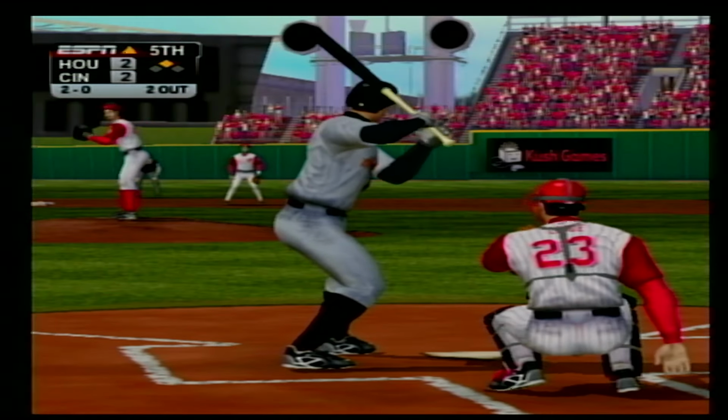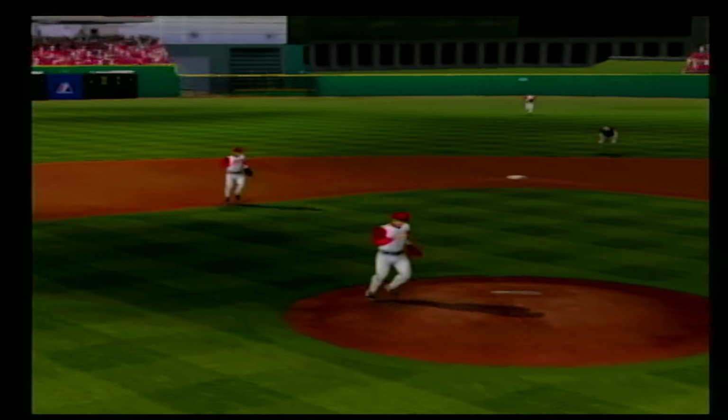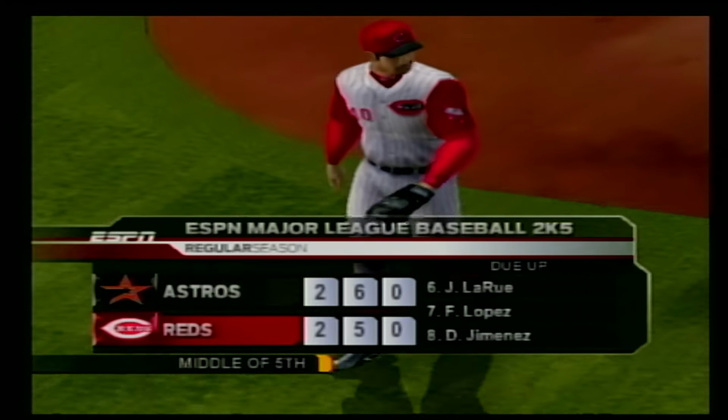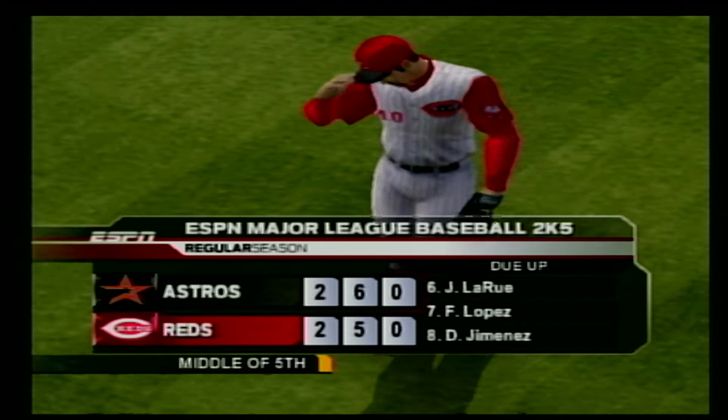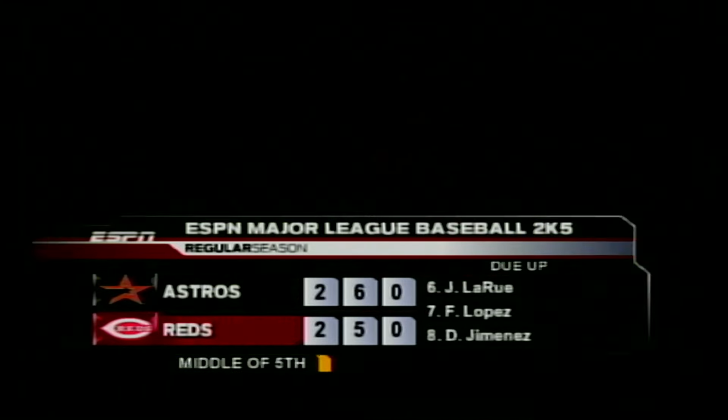He sets. Here's the 2-2. Swinging and a ground ball to third. Springer has it, and he gambled and lost there as he's tagged out on his way to third. No runs on 1 hit, and nobody left out. On we go to the last half of inning number 5, and this game is tied.